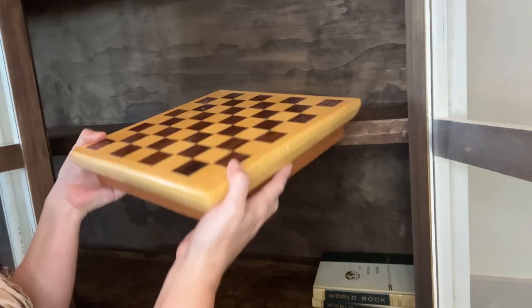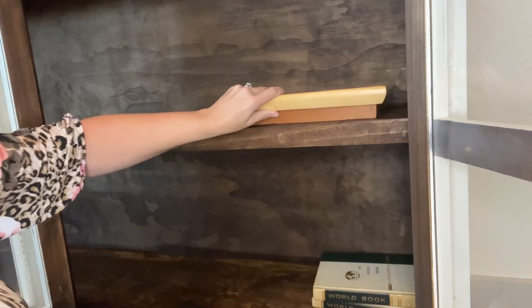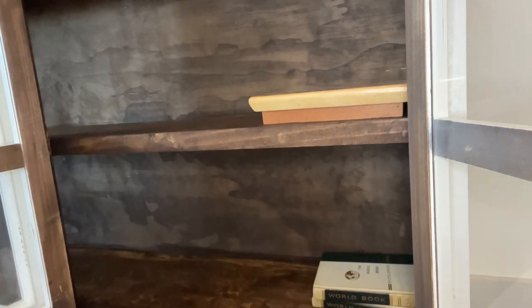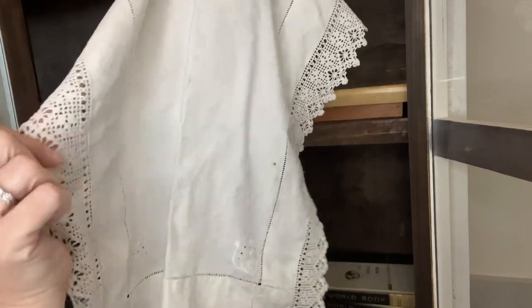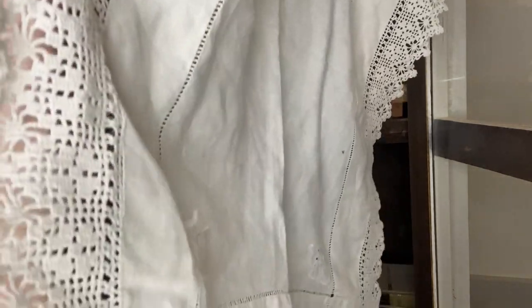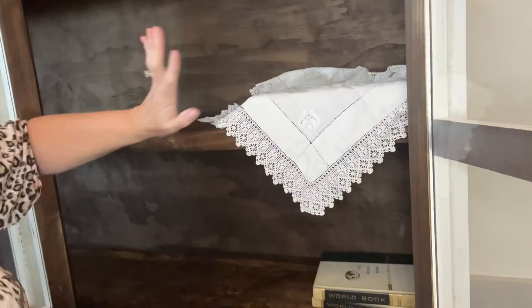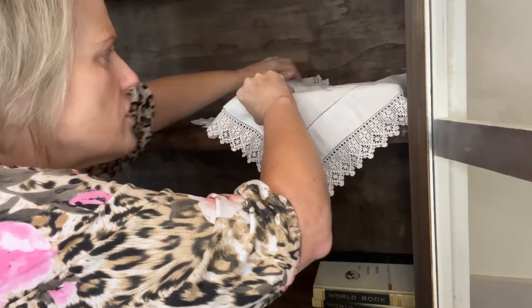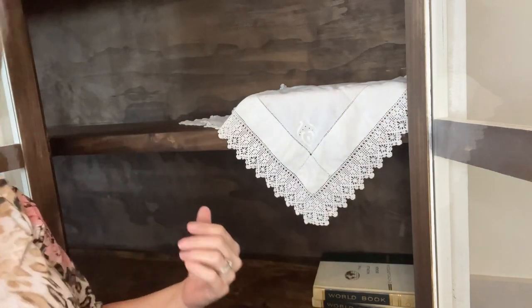I have these Chinese checkers, or checkerboard, and I want to use that here, I think. Y'all know I love doilies. And this one is actually kind of a linen with a crocheted edge on it. I'm just going to lay that over. Now you can see it's bringing out more colors, more brightness. With all that stain, it was super hard to see in this cabinet, so I'm hoping this will pull that out.